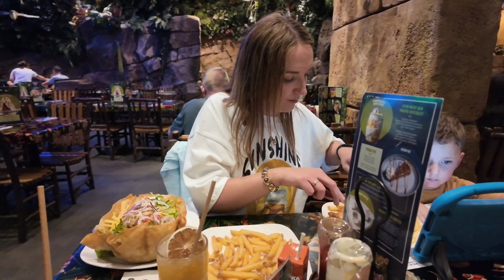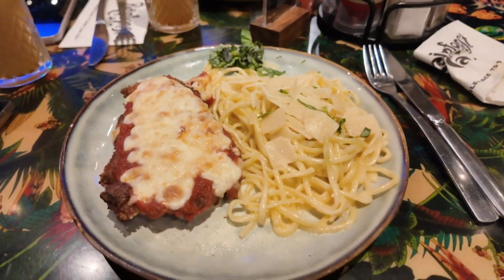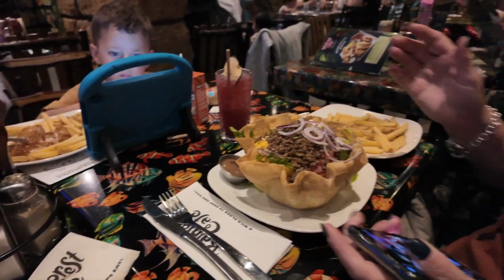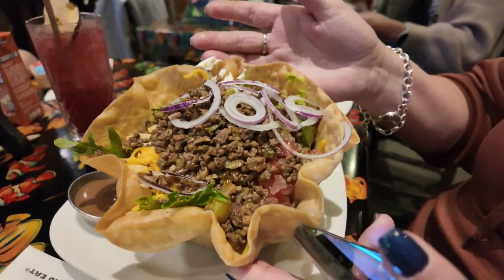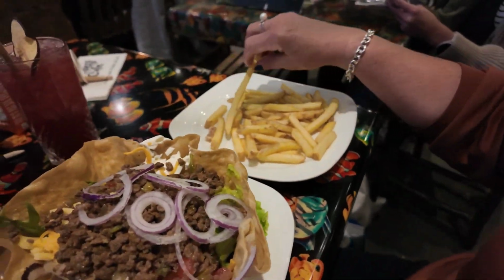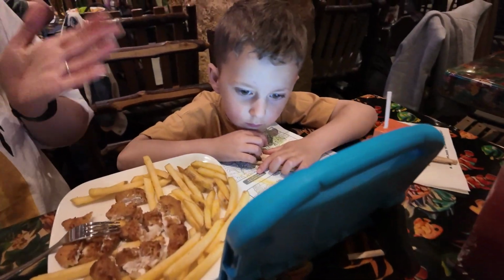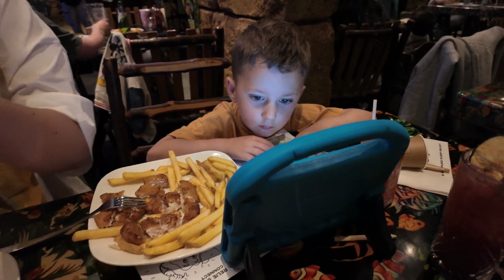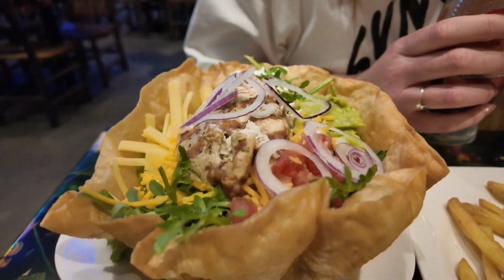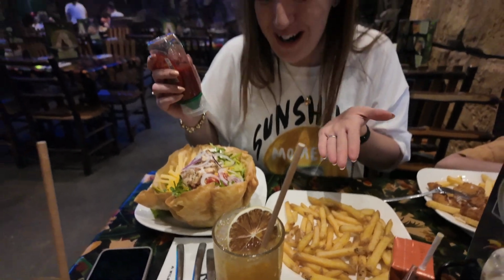That's very quick with food. It's out. So here's my chicken parmesan. Very quick. Very delicious. What have you got, Mum? I've got a beef taco salad. Ooh, it's a salad and it's healthy. Yeah, very, very healthy. And fries. Side fries. Yes. Oliver's got chicken nuggets and chips. The Disney Kid Classic. And then what's more we got? I've got chicken taco bowl with fries. Very nice. To balance out fries and salad.